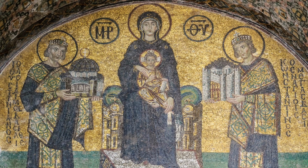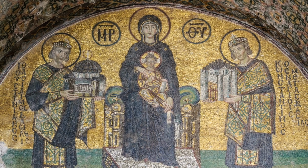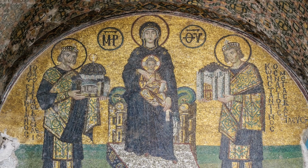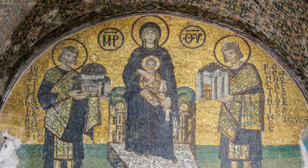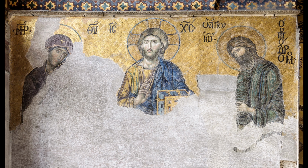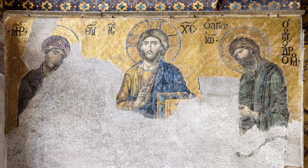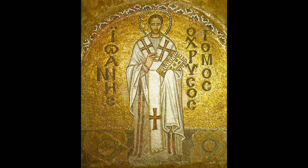Beautiful. Oh, allow me to show some of the mosaics. I think you already recognized the Virgin Mary and Jesus Christ. On the left it was Justinian, and on the right it was Constantine the Great. In the picture in the middle we can see Jesus Christ. On the left we can see the Virgin Mary, and on the right we can see John the Baptist. And it is John Chrysostom.